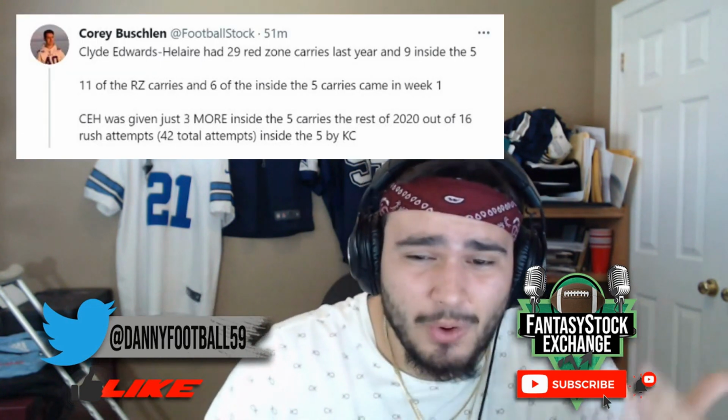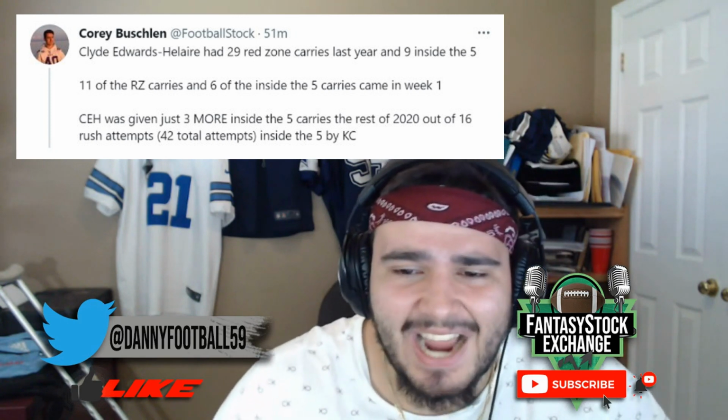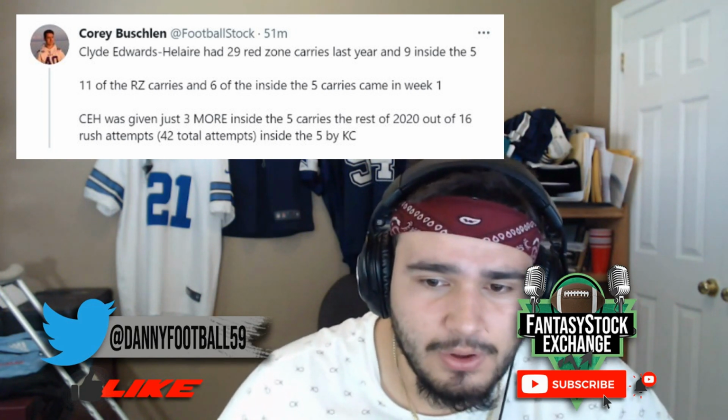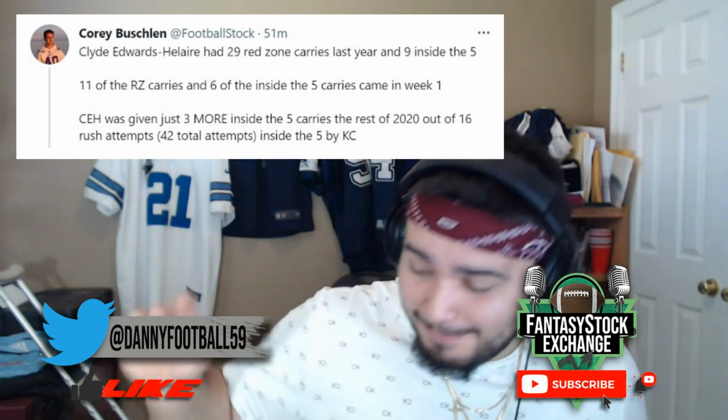Are we sure he gets the majority of the goal line work? Because as you guys can see on the screen, Corey tweeted this out not too long ago, but Clyde Edwards-Helaire had 29 red zone carries last year with 9 coming inside the 5-yard line. 11 of those and 6 inside the 5 came in week 1. It is remarkable to see that he got 6 of his 9 total inside the 5 carries on the season in the first week. The Chiefs saw that he was not able to punch the ball into the end zone and made adjustments accordingly. So I don't think he's going to be the main goal line back of the Chiefs. Could he sparingly tap into that work? Absolutely. I don't think he's going to be a castaway and not get any work.